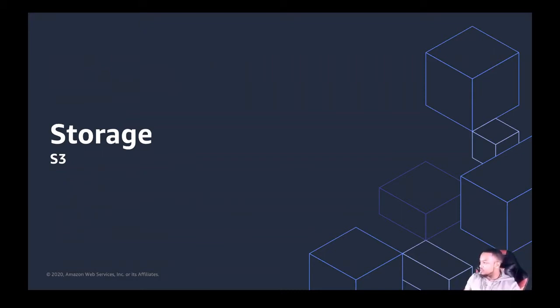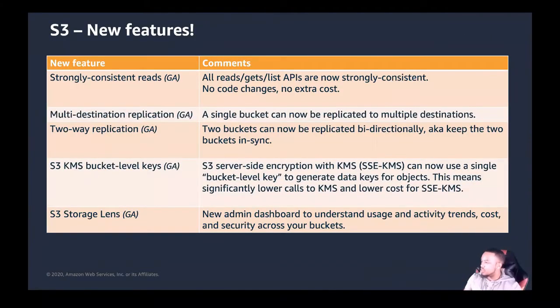I personally am not a storage fan, but there are some good updates that we have. So S3 now supports strongly consistent reads. What this means is that now you don't have to put your data in a platform like DynamoDB, Redshift, etc., that has that out of the box. You can now use S3 and it supports strongly consistent reads. So this will really help with big data workloads, analytic workloads where you need data integrity, but you want to take advantage of the cost of S3. And this is already included with no extra cost.